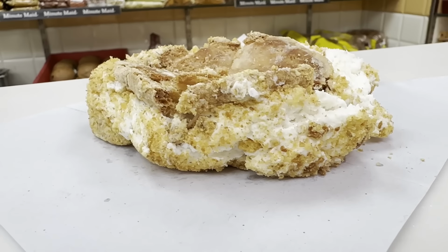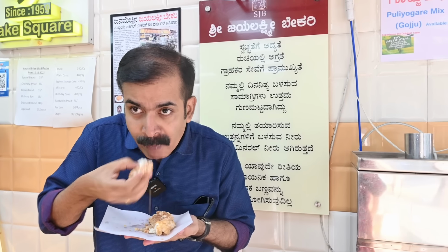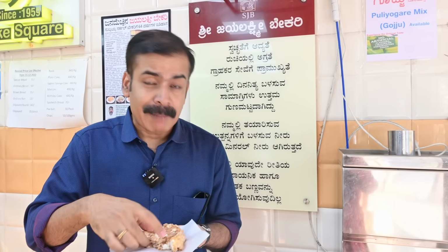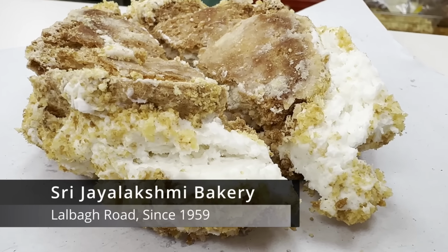So I love this. Initially, I thought it will be a sugary thing, but though it is sugary, it's delightful. The textural variance is what makes this Japanese cake so adorable. This is the first time I'm having it, but I'm liking it to the core.